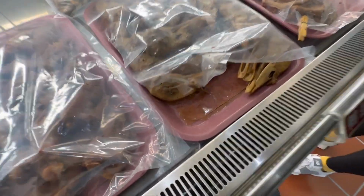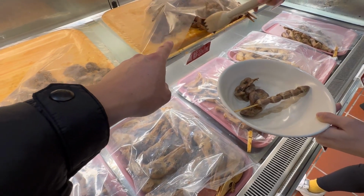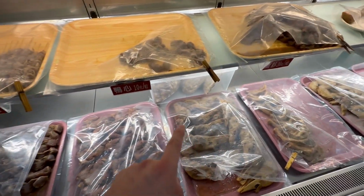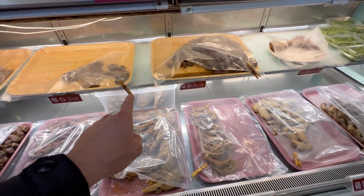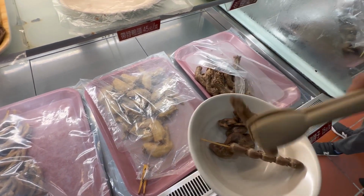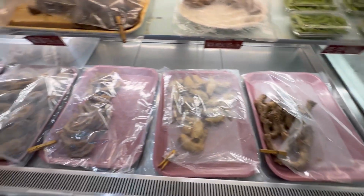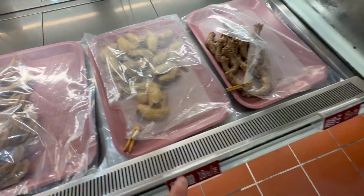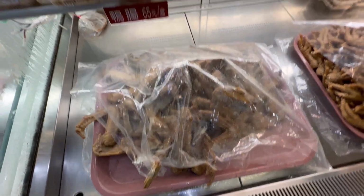It's a duck head. What's this one? Oh, chicken kidney? So that's duck kidney, chicken kidney. What kind of heart is this? Hey sis, I want the neck. Is that duck neck? Yeah, duck, chicken neck. Oh my word, guys. Chicken feet, guys. Chicken wings. And then you have more duck wings.